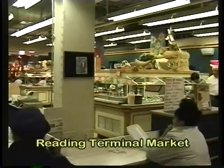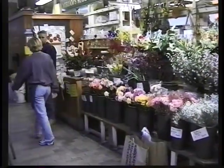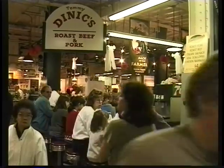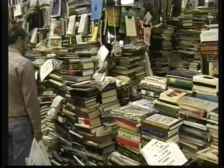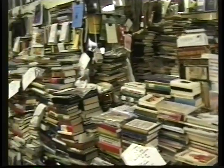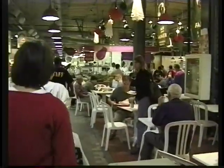Just a few blocks over is the Reading Terminal Market. This was a major train station, and now it's been transformed from a train station into a fantastic food market. You can eat here or take out, and there's also various souvenirs for sale. There's 80 different booths here today, each one of them unique. Check out this bookstore piled everywhere. They're carrying on a tradition of a marketplace on this site that's been here ever since 1860.